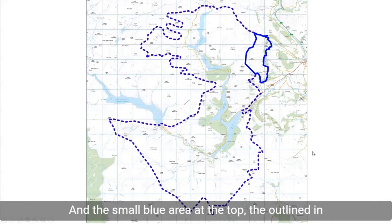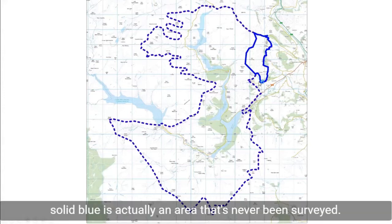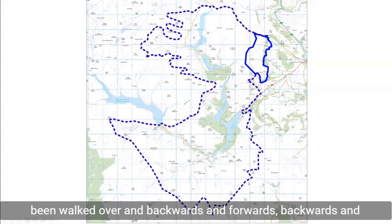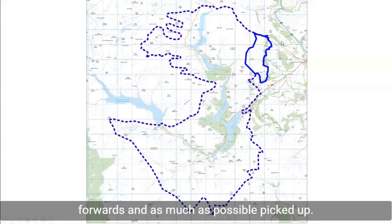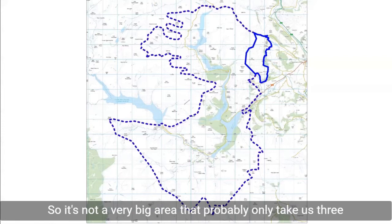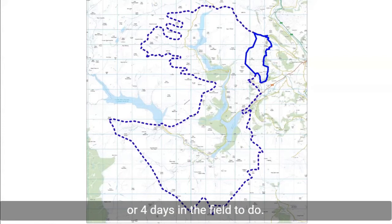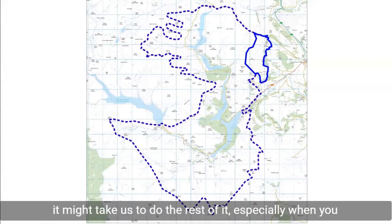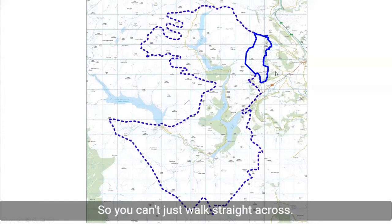And the small blue area at the top, outlined in solid blue, is an area that's never been surveyed intensively. Things are recorded within that area, but it hasn't been walked over backwards and forwards, and, you know, as much as possible picked up. So that's just a small area of resurvey. It's not a very big area. That'll probably only take us 3 or 4 days in the field to do. Obviously, if that's 3 or 4 days, you can see how long it might take us to do the rest of it, especially when you've got reservoirs in the way, so you can't just walk straight across.